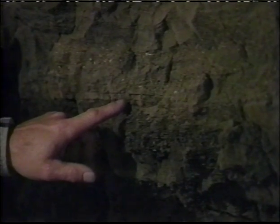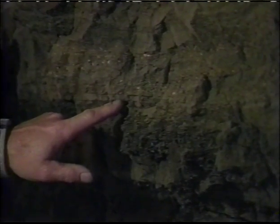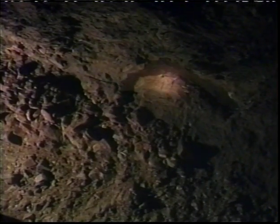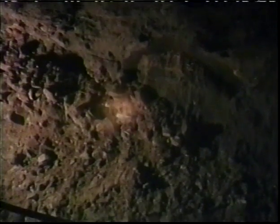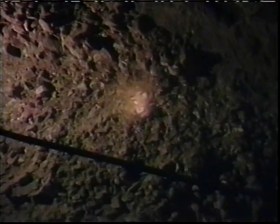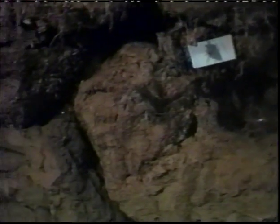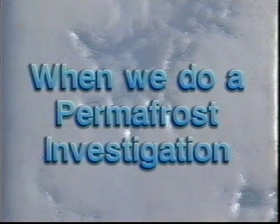Ice lenses can be so thin that they can't be seen with the naked eye, or many inches thick. Ice lenses are clearly potential problems if they thaw under a house. But how about frozen soil? Frozen soil can look dry, feel hard, and still be non-thaw-stable and settle a great deal when thawed. Now that we see how important it is to know whether or not there is non-thaw-stable permafrost under the house, let's discuss when we do a permafrost investigation.